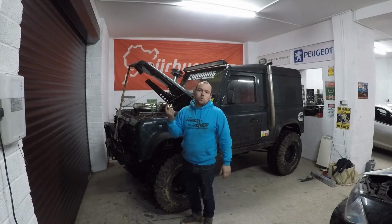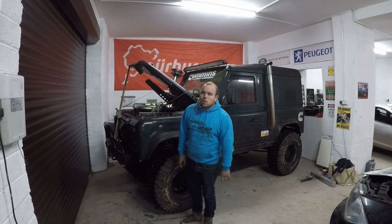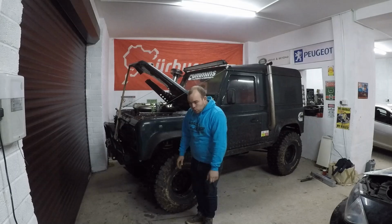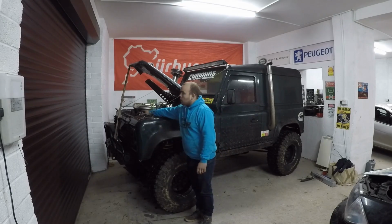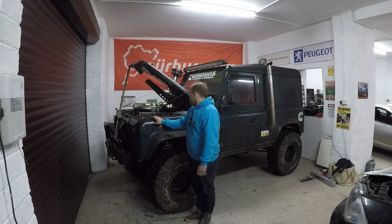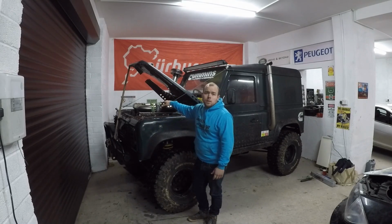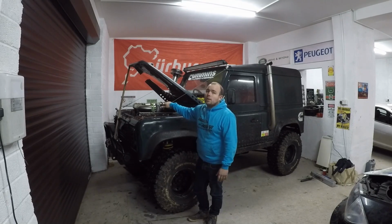You could put the 200 TDI one in, but apparently sometimes it doesn't turn them off, and I just thought, I could make this really smart actually. So I rigged it up to the bonnet pull, because I don't use the bonnet pull anymore. To turn my engine off, I just pull on the bonnet pull. We could also incorporate that into a little bit of an immobiliser system, sort of cut it off, clamp it off, and it will not start with that lever pulled.